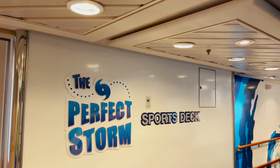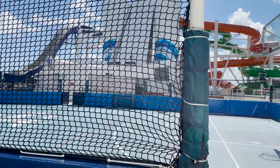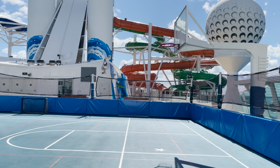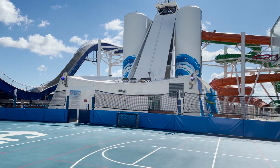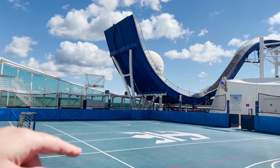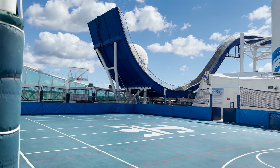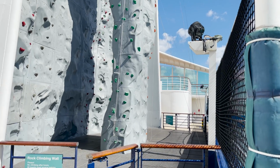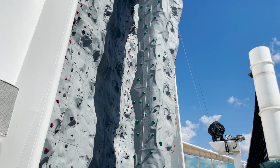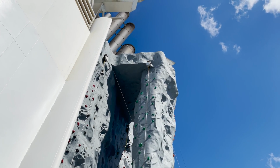In the aft, let's head outside to the Perfect Storm sports deck. All right, right when we come outside on the sports deck, the first thing we're gonna see is the full-size basketball court. They do have the 2 rims and hoops at either end there, so you can get your basketball on. They also have the little soccer nets should you want to play that instead. Now back behind that, right when we come out, it's kind of hidden, is the rock climbing wall. So they have several sections set up. You can do your rock climbing there. Of course, that is included with your cruise fare.